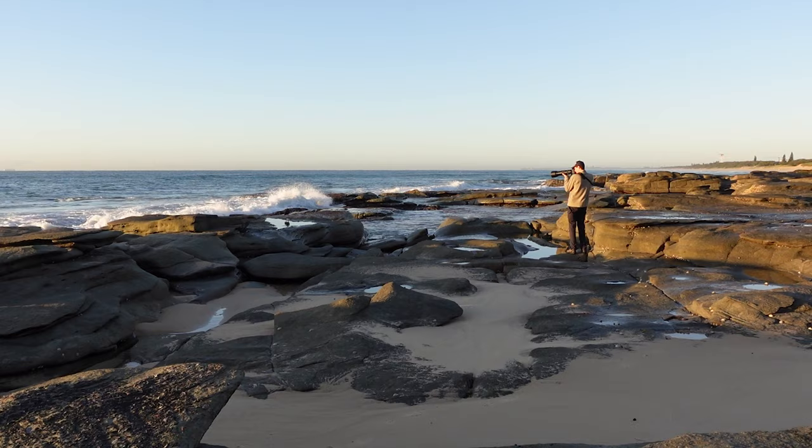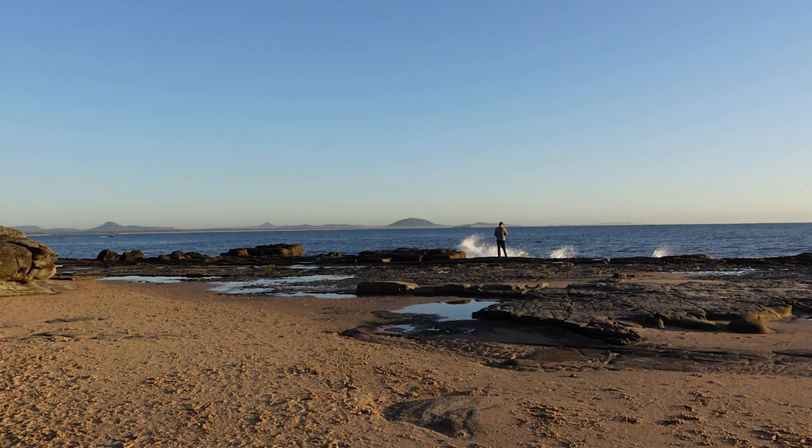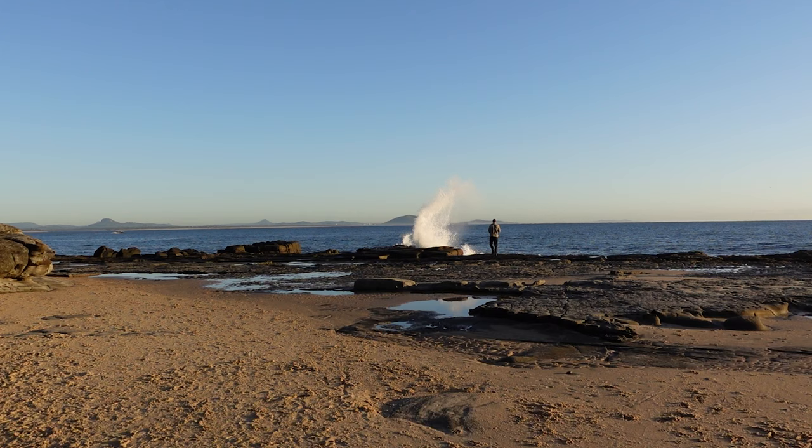I certainly do enjoy having that little bit of extra reach that this 200 to 500 millimeter lens gives me. I was able to get closer to the action while still maintaining a safe distance away, so I didn't frighten or annoy the birds.